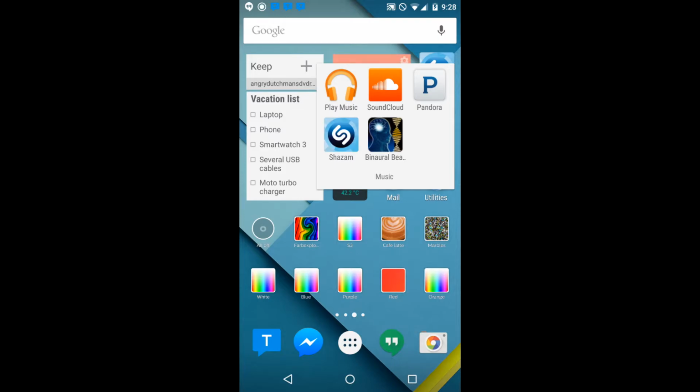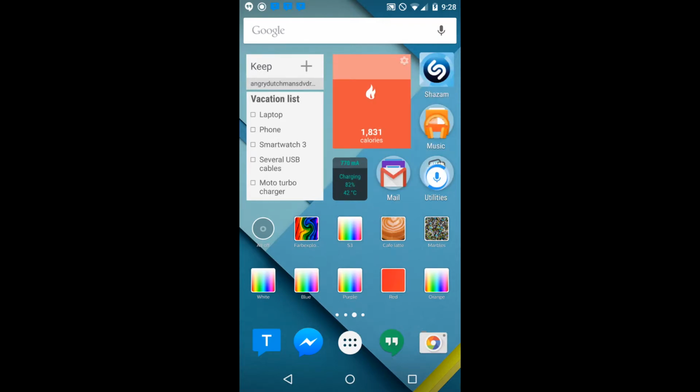Also in the music folder we have SoundCloud, which I use relatively frequently, Pandora, which I don't really use on the phone itself, but I like to have it there for managing it, Shazam again, that way it's just more organized, and then a binaural beats app, which I use sometimes when sleeping.